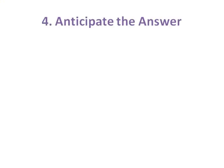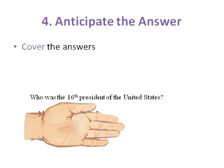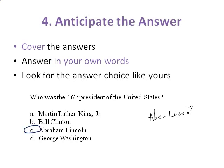The fourth strategy is to anticipate the answer to each question before reading the answer choices. For example, if you had the following question, you would first cover the answers with your hand or a piece of paper. Then, answer the question in your own words. Look for the answer choice like yours, and you're done. Remember that some of the answer choices were designed to distract you from the correct answer. If you answer in your own words first, you're less likely to fall for the distractors.